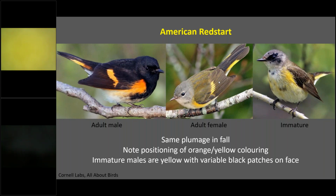You can see the different spots where the yellow or the orange contrasts with either the brown or the black, which is very characteristic and unique to American Redstarts. The immature males are yellow and sort of brown and look very similar to the adult females. However, immature males also will have little patches of black feathers here and there that marks them apart.